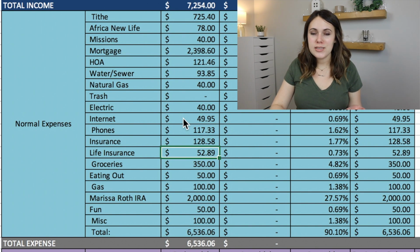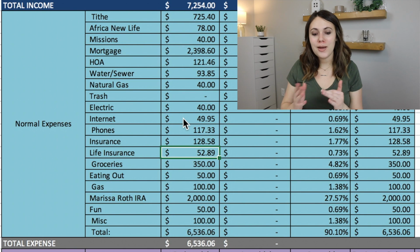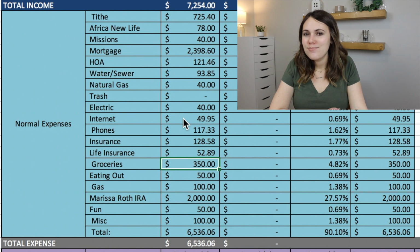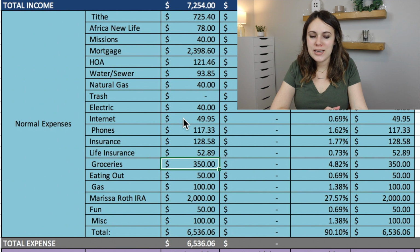Then we have life insurance. We have a policy for Jacob and myself, and together that is $52.89. Next we have groceries. We normally spend about $300 on groceries. I'm going to up it this month to $350.